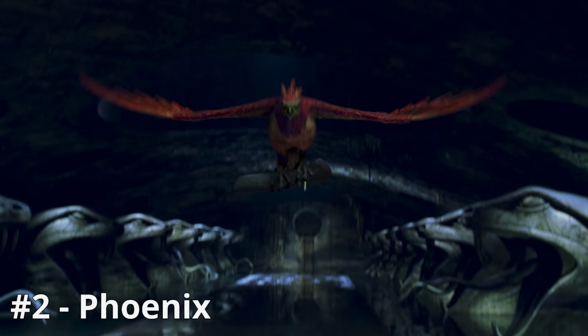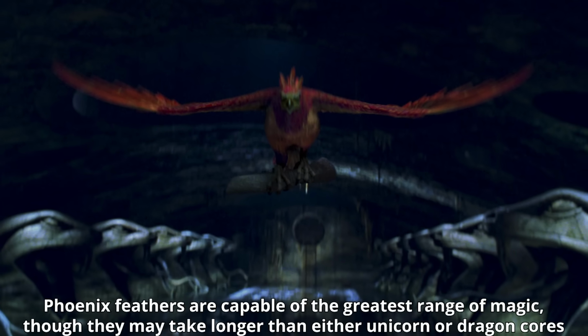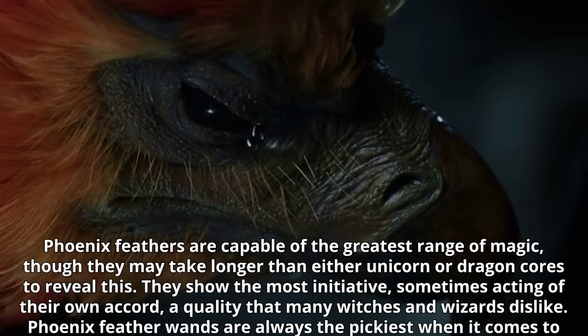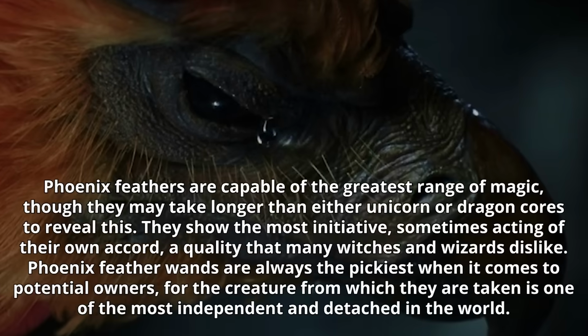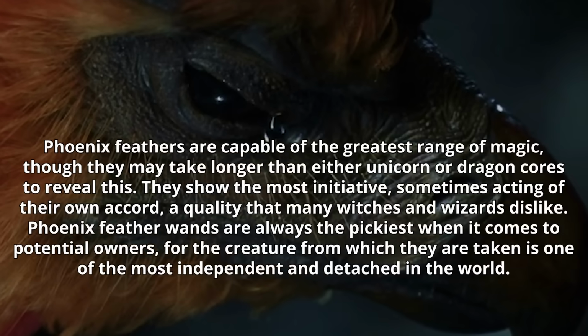Phoenix, from Pottermore. Phoenix feathers are capable of the greatest range of magic, though they may take longer than either unicorn or dragon cores to reveal this. They show the most initiative, sometimes acting of their own accord, a quality that many witches and wizards dislike. Phoenix feather wands are always the pickiest when it comes to potential owners, for the creature from which they are taken is one of the most independent and detached in the world.